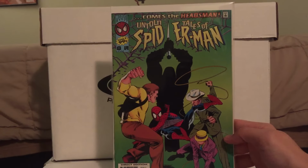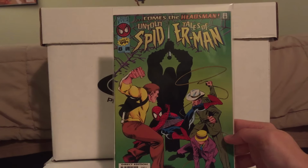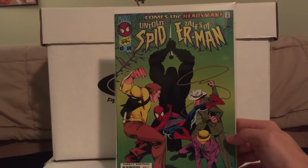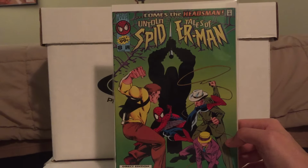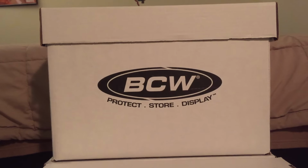If you've never read Untold Tales of Spider-Man, I consider it one of the best runs in all of Spider-Man comics. Untold Tales of Spider-Man 1 to 25, where 25 is the last issue. I thought they were absolutely fantastic and a lot of fun. I don't have all of them, but this is definitely one I wanted to replace. I had a good number of them, and when I did my comic book purge years ago, that was one of the ones I got rid of.